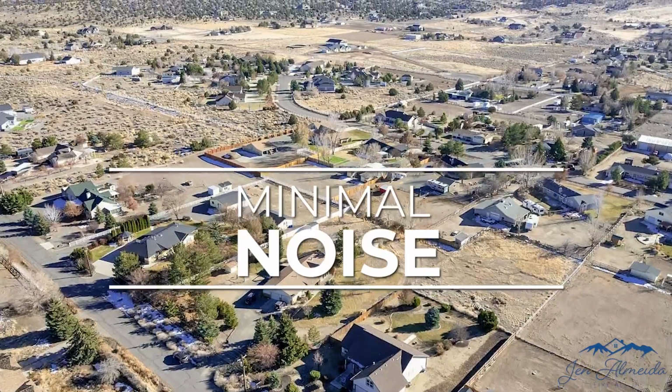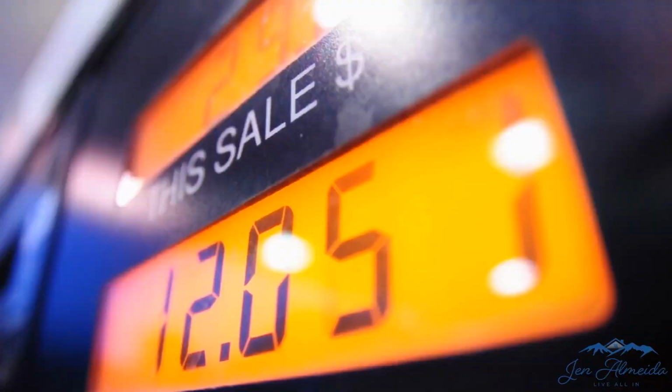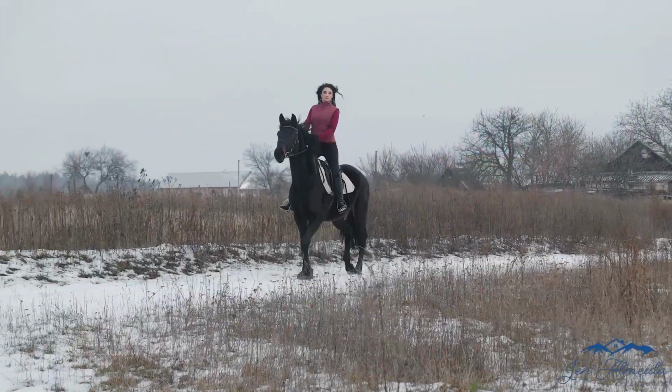This neighborhood is located about 5 miles south of town. It takes about 8 or 10 minutes to drive. Ruhenstroth has minimal noise and almost no light pollution. One thing you may not like about this area is that there are no grocery stores, gas stations, or restaurants. However, the closest convenience store and gas station is just a 5-minute drive. Ruhenstroth has many areas where you can access the Bureau of Land Management property for horseback riding or side-by-side riding.